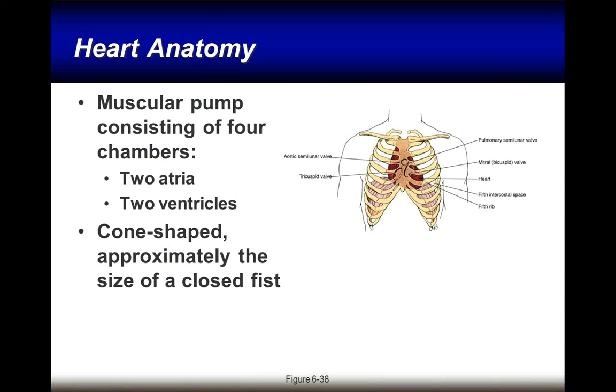Going back to heart anatomy, I think we've done this multiple times before. The top part of the heart is the atrium, the bottom part is the ventricle. What's the most important part of the ventricle, left or right? Left. That's the one that does all the work, especially when we talk a little bit later about LVH and heart failure and all that stuff.